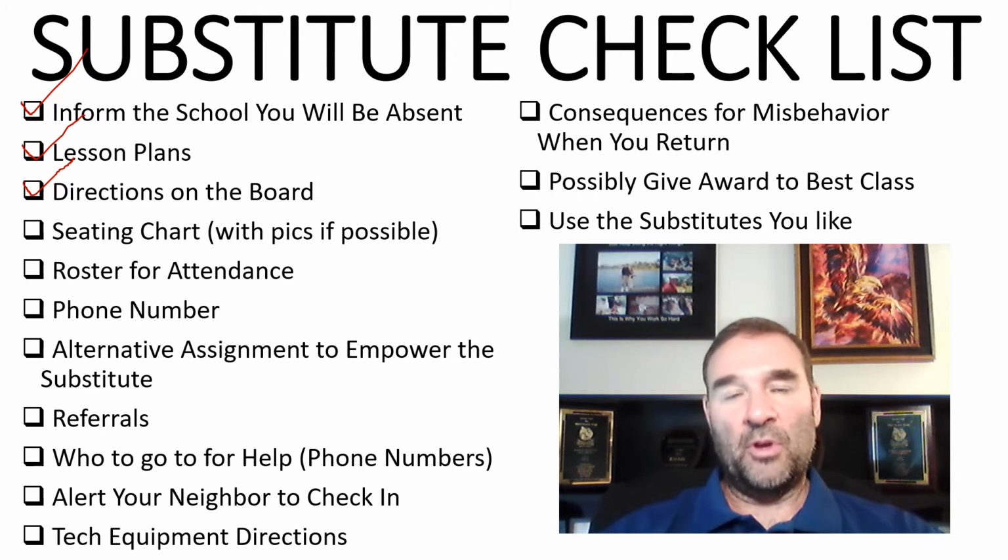Seating chart. You want to make your seating chart easily visible. And if you really want to go all out and have a great relationship with your subs, if you have any way you can show pictures in your seating chart, that's also a huge win because our students like to play games sometimes and switch names and stuff. So seating charts definitely need it so that the substitute knows where the students are supposed to be placed, and that is useful information.